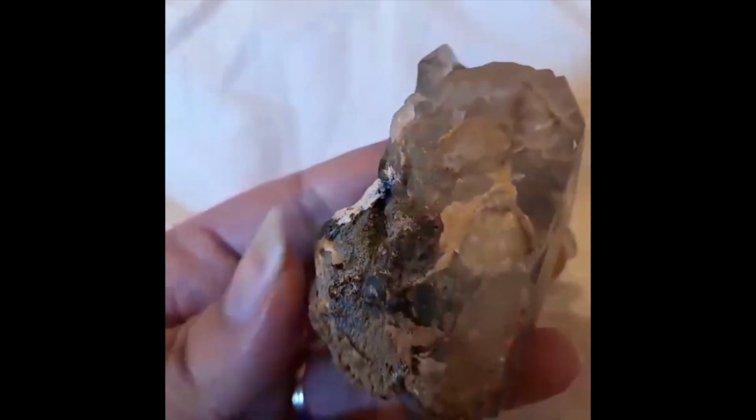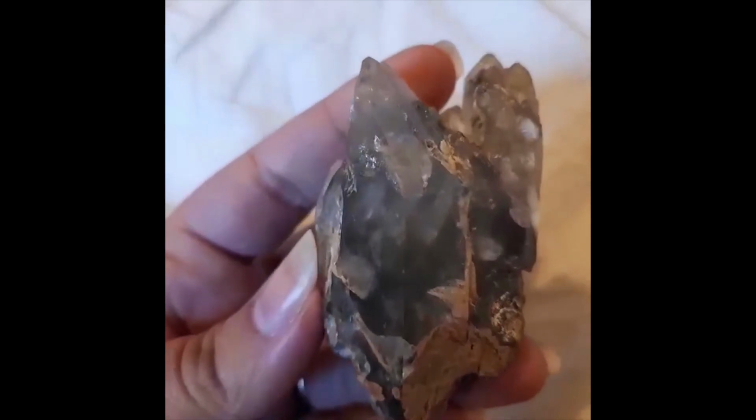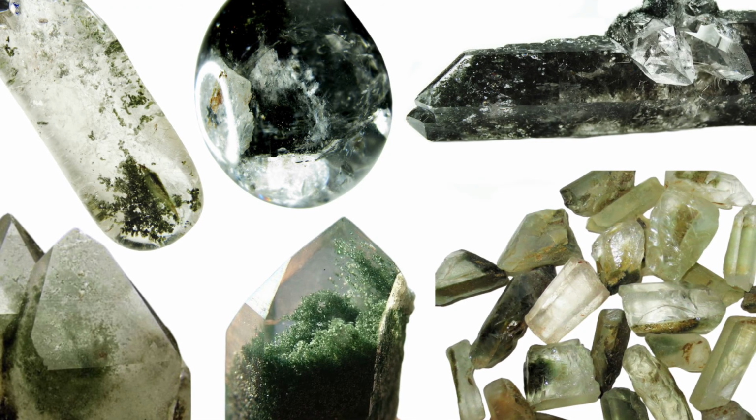So anything to do with abundance blockages, whether they're financial or otherwise, obviously because it's really good at helping flow, and an abundance blockage is a blockage. So it's a very powerful purifier. It will purify and filter out any negativity in a space that it's in. So in that sense, it's great to have in a healing space. It will transmute negative energies just the same way as sage and your smoky quartz and your black tourmaline.